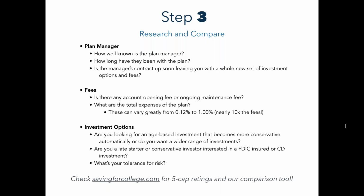Next, performance. Another pretty obvious one here. Better returns mean more money at the end of the day. So keep an eye on how your plan has performed over time. 1 year, 3 year, 5 year, 10 year. Obviously, you want a plan that's got great 10-year returns if it's possible to find one.